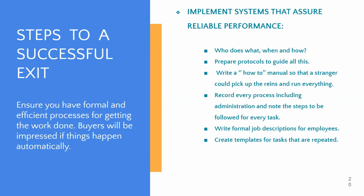Record every process, including administration, and note the steps to be followed for every task. Write a formal job description for each employee. Create templates for tasks that are repeated. So the goal is to make things happen automatically in the business.